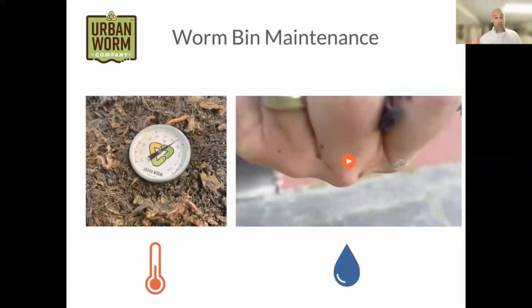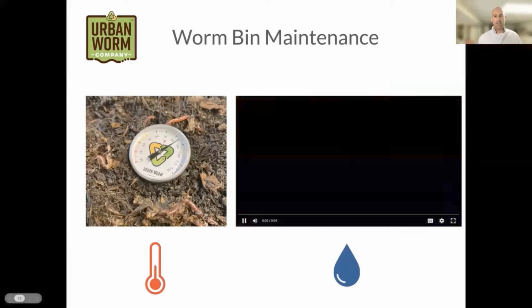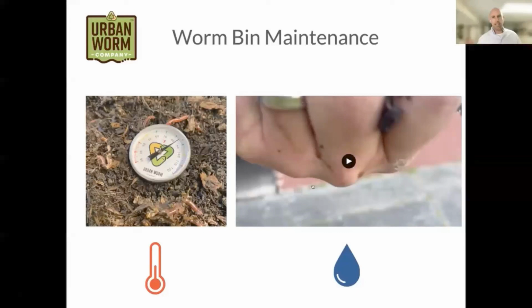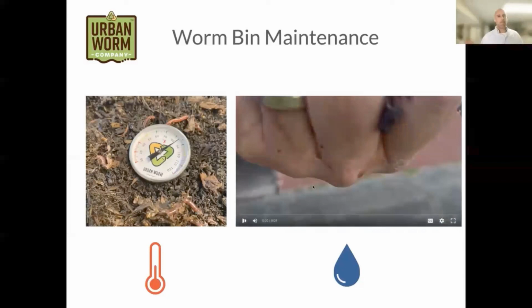I'm going to just show you here. This is just a picture, you see on the left, of the Urban Worm thermometer taking the temperature in a worm bin, which is right about 85 degrees. And then I'll just show you this video here. This is me squeezing, a little tough to see, but squeezing vermicompost. And you can see between my knuckles a little bit of water that was squeezing down there. So again, that squeeze test is just your best way. I wouldn't worry about moisture meters or anything fancy like that.